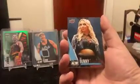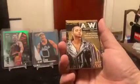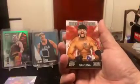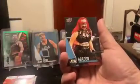Up next, we have the Bunny, Colt Cabana, a gold Matt Jackson, a canvas for Santana and Ortiz, main feature Santana, Jungle Boy, Jim Ross, and Abaddon.